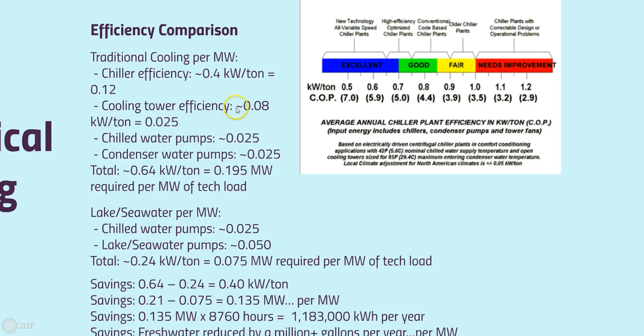And this is where the efficiencies of the cooling tower can vary depending a lot on your locations. Anyway, we translate that into the amount of energy, and we have 0.025. The chilled water pumps we're putting in at about 0.025 also. Condenser water pumps are about the same. And we're saying that those operate all year long.